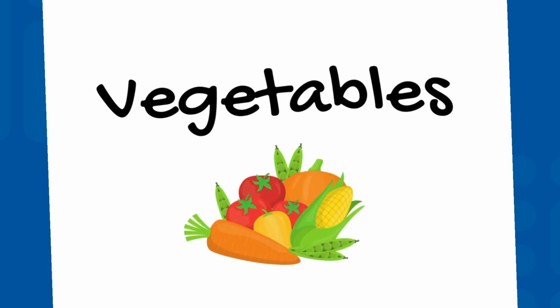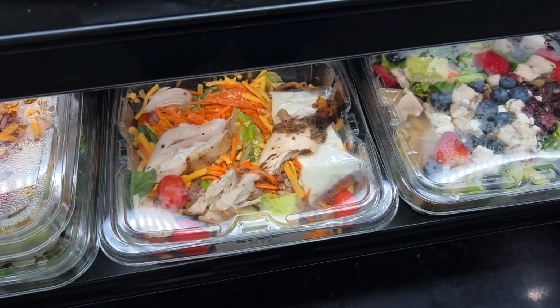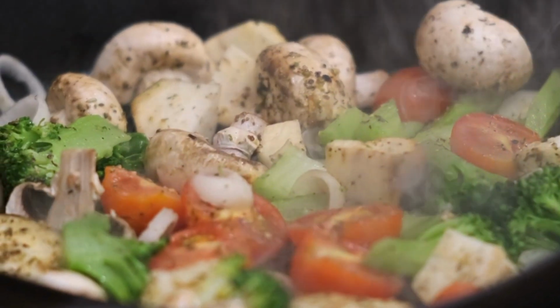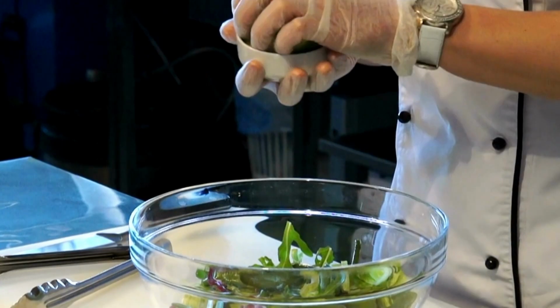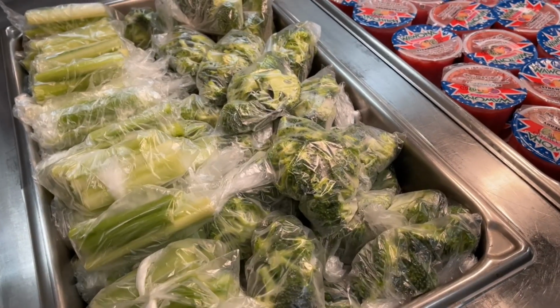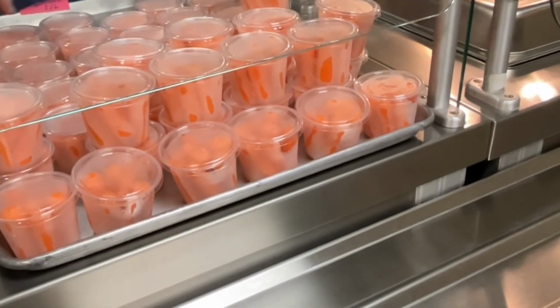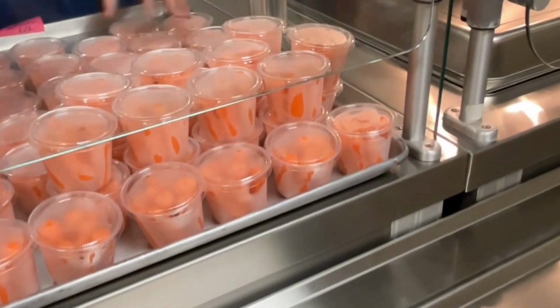Some tips for vegetables and salads include making sure that individual salads and/or a salad bar is available. Salads should be placed in a high volume area on the serving line with other entree choices. If grab-and-go bags are offered, include veggie sides in the bags. Offer pre-made bags of vegetables, including baby carrots or celery.